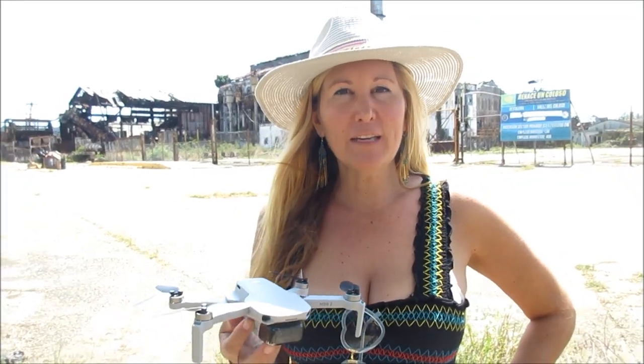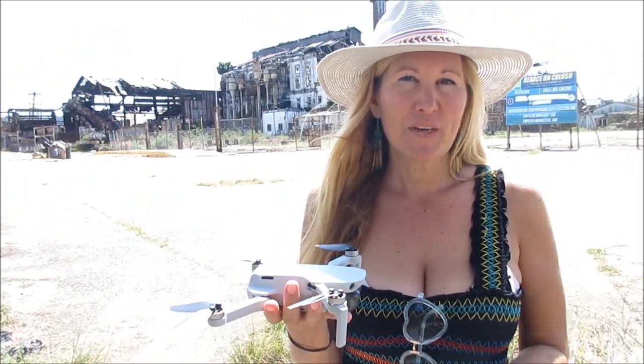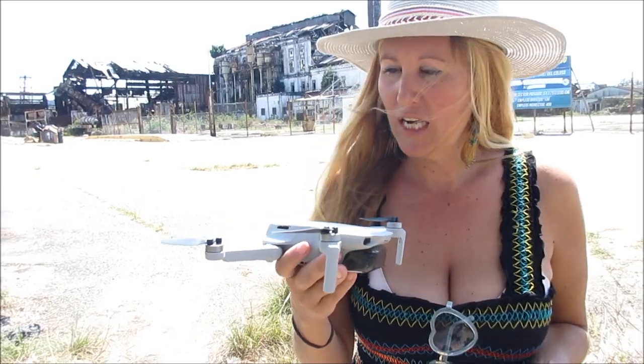So we finally got a drone of our own. We'd been borrowing one, and look how light and simple this thing is. So we finally invested in our own. So today is the maiden voyage of this little DJI, I guess.